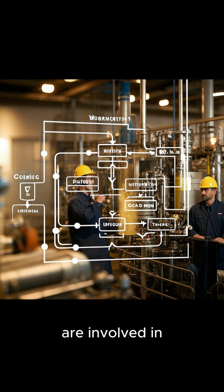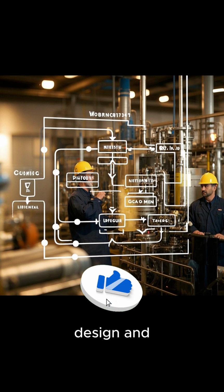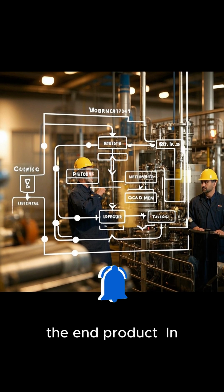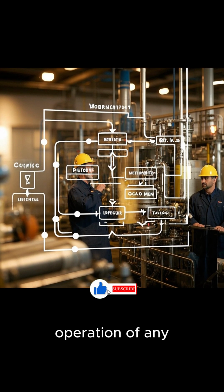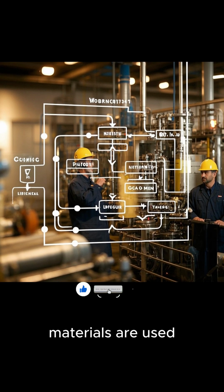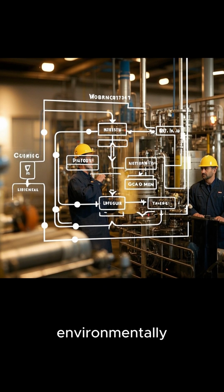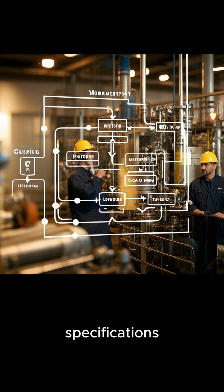Chemical engineers are involved in every aspect of the manufacturing process, from the design and construction of the factory to the production and quality control of the end product. In fact, chemical engineers are essential to the operation of any manufacturing plant. It's the chemical engineers who ensure that the raw materials are used efficiently, that the manufacturing process is safe and environmentally friendly, and that the finished product meets the required specifications.